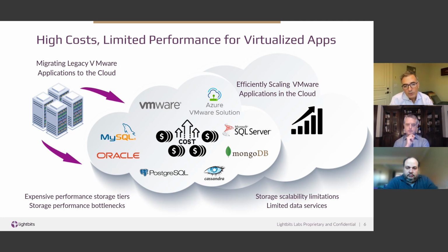Even if these accounts can move their workloads to the public cloud, they end up paying a lot for high-performance storage because they have to go with the high-performance storage tier. And in those cases, they're paying not just for capacity, but they're also paying for IOPS, they're paying for data services, and it becomes cost prohibitive. So what ends up happening is they just stay on-prem.